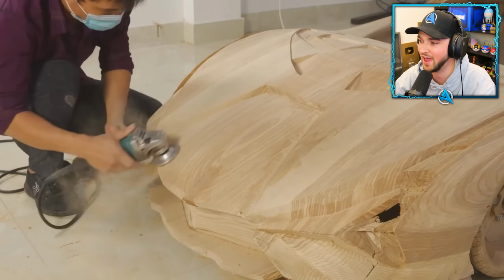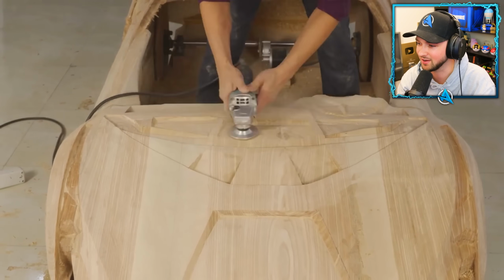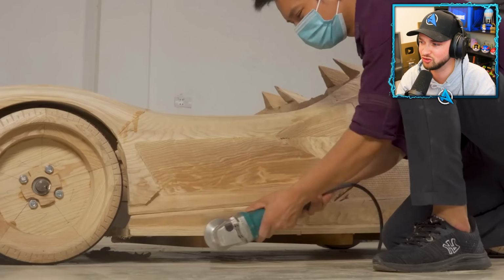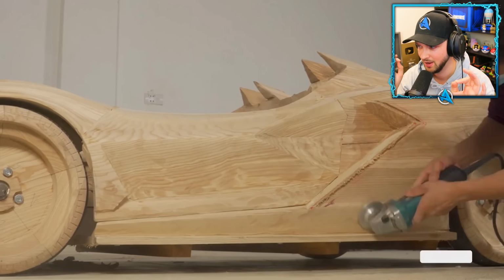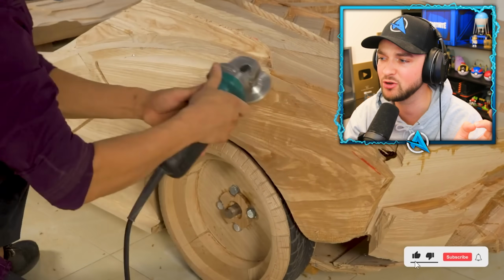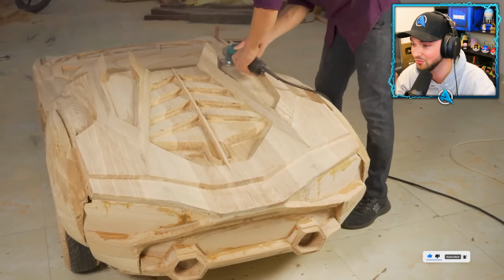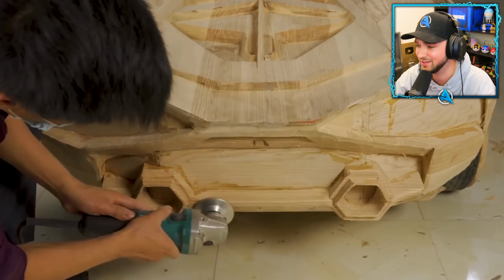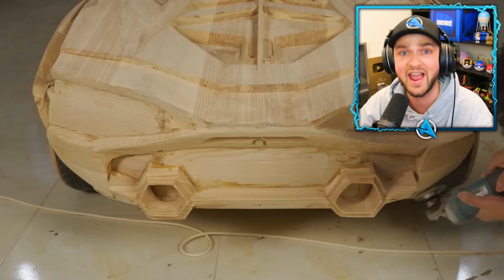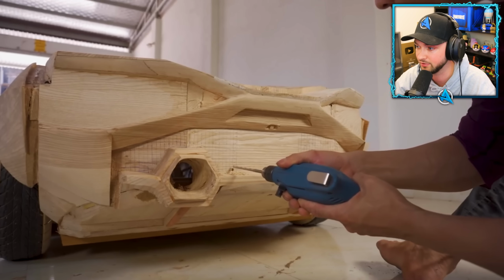And as soon as that sand all gets sanded down, look at it. You would not think that this has just been carved out of a giant piece of wood. It looks perfectly created and perfectly built out almost by a machine, not by a human. It's starting to look almost finished, and we've not even got any paint, any colors or anything on it. Look at this. Those exhausts are literally hexagonals. Are you kidding me? That's when you know that this is going to be an expensive car.